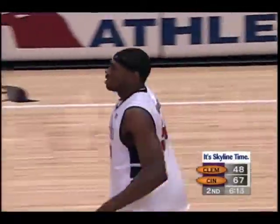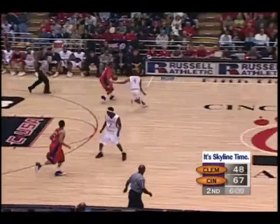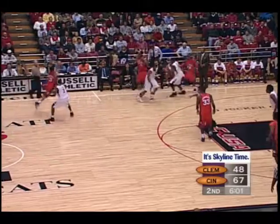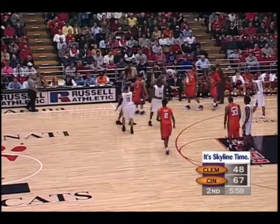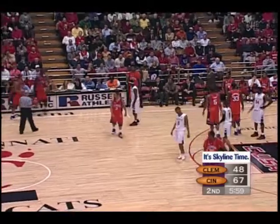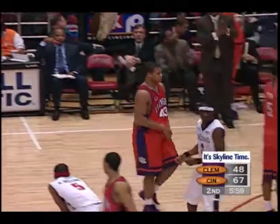Can't defend that post move. Maxiell right in rhythm, got exactly what he wanted, put his man right in the position he needed to be in to shoot that turnaround jump shot. Maxiell with 16 points in this game, and on his average, 16 points and 5 rebounds. Hadn't been able to really dominate the glass, but he's still getting it done for his team. Heyman tonight with a 700-point mark within range.